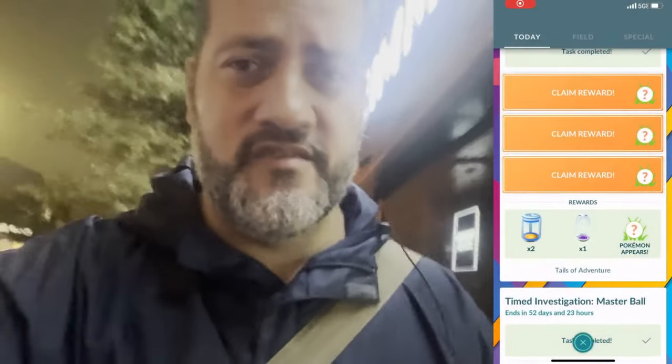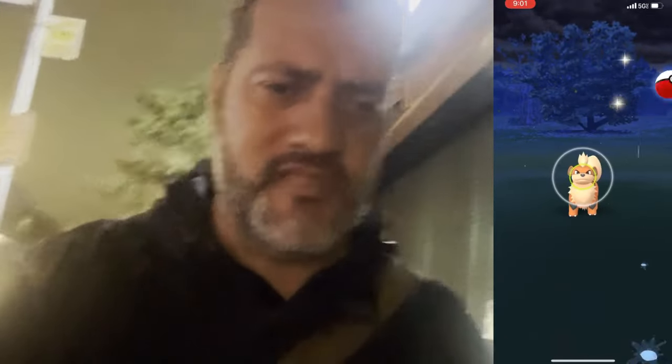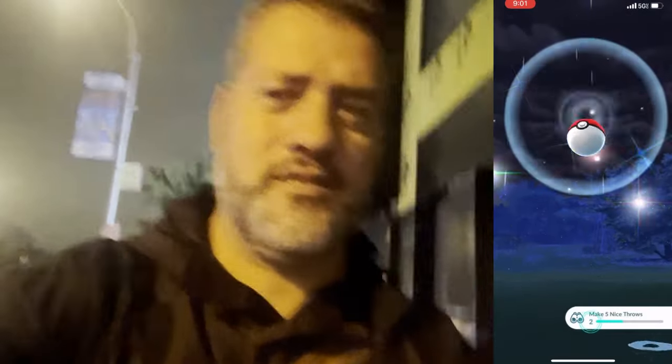Let's go. All right, another drop off, another shiny check here. Check another one here, and no shiny. 509 CP on this one, regular Growlithe. All right, so we got three more checks to do. I think I'm gonna call it a night after the last two checks. I get home, gonna get some food, and yeah, that's it.